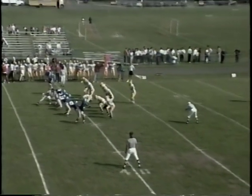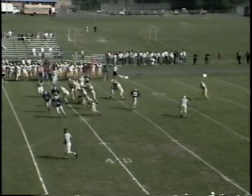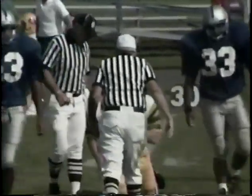Fourth down and Audubon punting after their timeout. Each team now has used two of their three timeouts. Bad snap, and here's more trouble for the Green Wave. Oh, brother. Sterling's going to get this back on the 30-yard line.